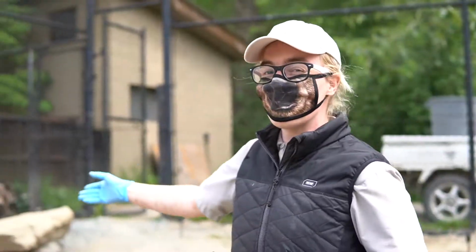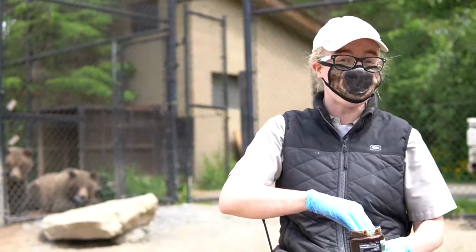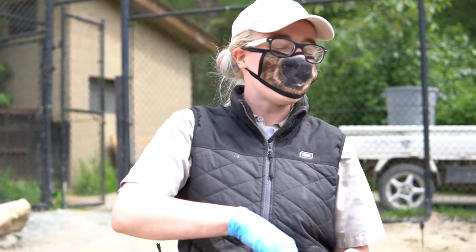So as you can see, our 3 grizzly cubs are actually right over here. They're patiently waiting for us. They know that what's happening right now is they're about to get some good stuff, and being patient is gonna pay off.